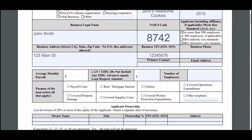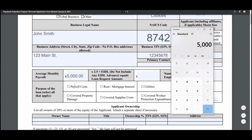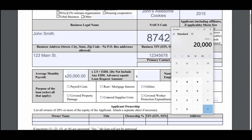Very, very important. You've got to be super accurate when it comes to your average monthly payroll. And again, it does help if you have a software tool like Gusto to help you do the payroll. Your average monthly payroll is basically how much you take home on a monthly basis. Of course, this has to include all of your employees. So if you have, let's say, 4 employees and you pay them $5,000 average monthly payroll each, you put $5,000 here, times 2.5. I'm going to take my calculator out. This is actually 20,000 since we're paying 4 employees $5,000 each every month. So times 4, we got 20,000 times 2.5.